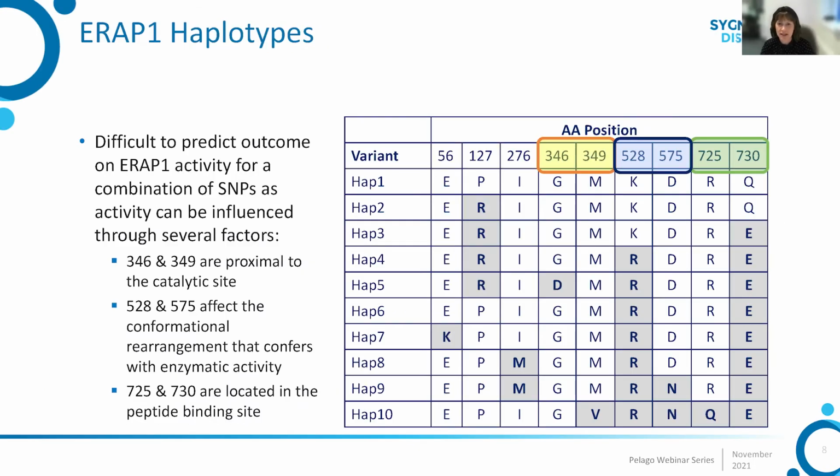So I've summarized the haplotypes here in this table, and they're notated HAP1 to HAP10 as they incur an increasing number of SNPs. And this makes HAP1 and HAP10 the 2 most divergent variants. It's useful to note that HAP2 is the most abundant form of ERAP1 in the population.